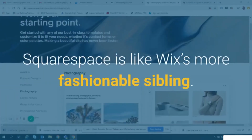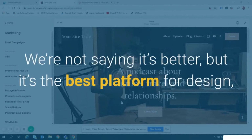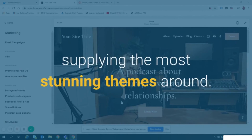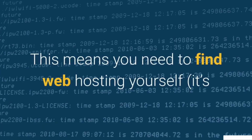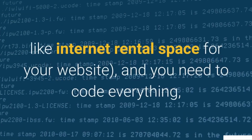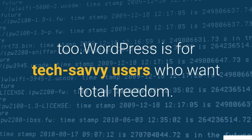Squarespace is like Wix's more fashionable sibling. We're not saying it's better, but it's the best platform for design, supplying the most stunning themes around. However, it requires a bit more creative and technical effort than Wix. Finally, WordPress is a self-hosted software. This means you need to find web hosting yourself, it's like internet rental space for your website, and you need to code everything, too. WordPress is for tech-savvy users who want total freedom.